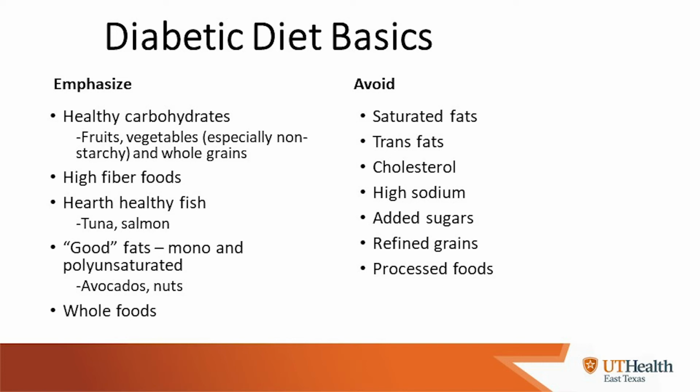And then you want to try to eat whole foods and not processed foods. So things to avoid, like I said, you want the good fats, the mono and polyunsaturated. You want to avoid the saturated and the trans fats. Try to avoid things with high cholesterol, high sodium, anything with added sugars, refined grains, or any kind of processed foods.